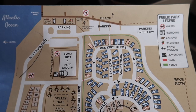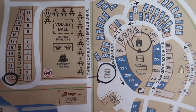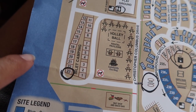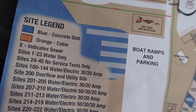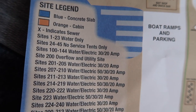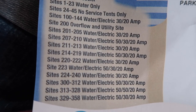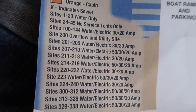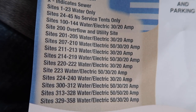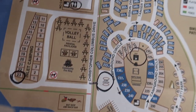All right, so this is the campground map. As you can see, we are staying in site 23, and right here is the jetty. It's got a pretty good legend right here. The blue sites have concrete, the orange are just cabins. And then right here, if you want to hit pause and take a look to see what you would be interested in, you can go ahead and do that now. And I'm going to go ahead and slowly go over the map for you.